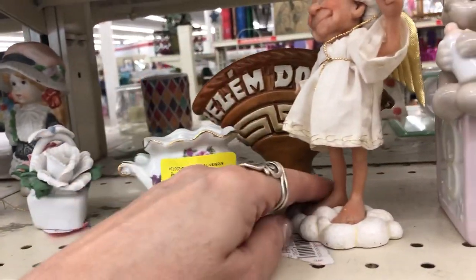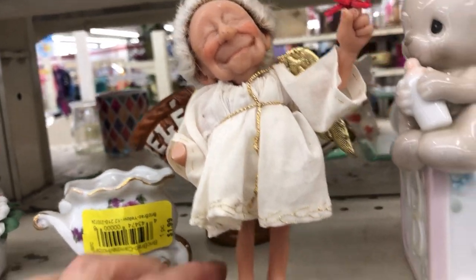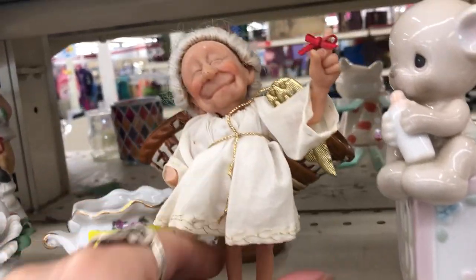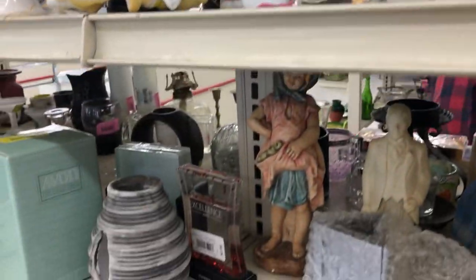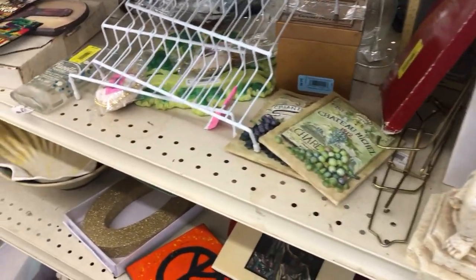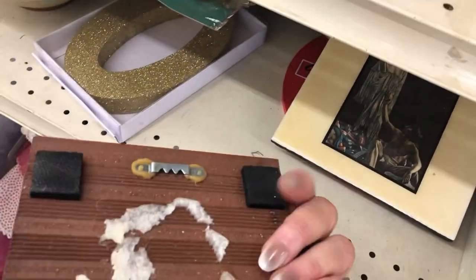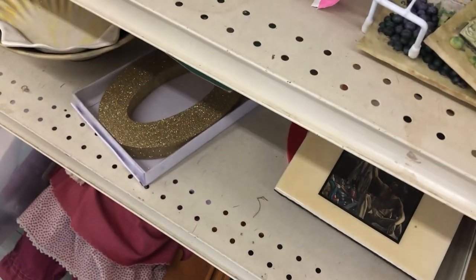Wait a minute. Now this is something different. Oh, darn. I wish she wasn't broken. These little things right here, the dolls and stuff. That's a different story, even though it's somewhat new. There's another tile. That would make a good mid-century mod. I can get that too.